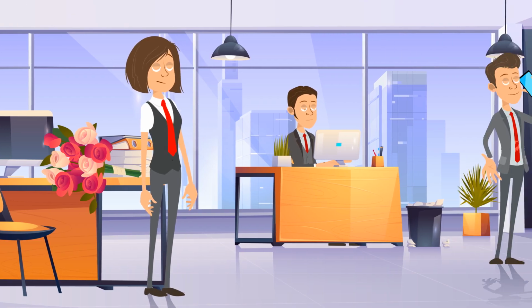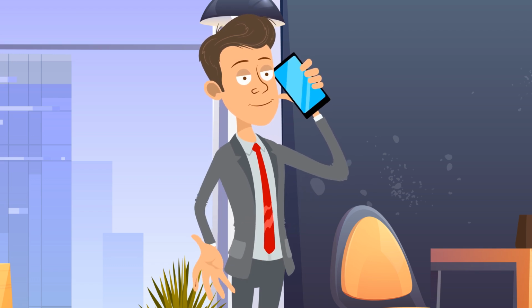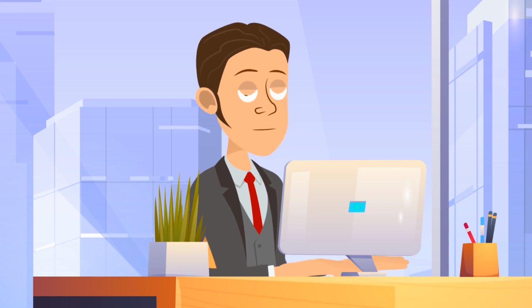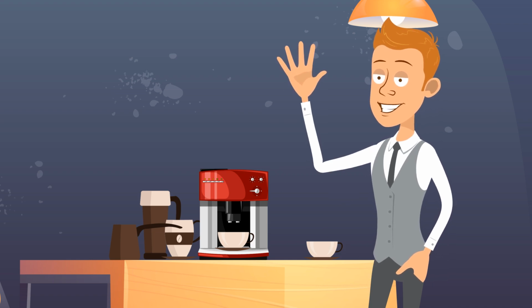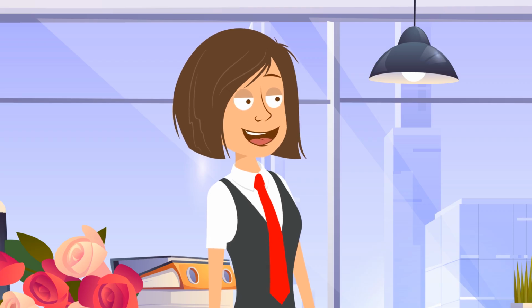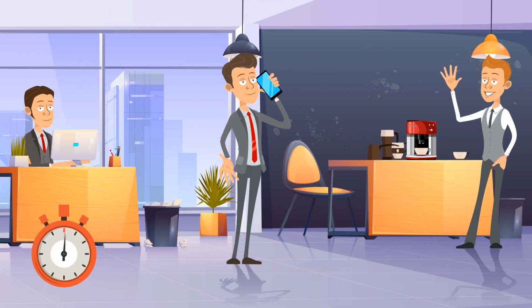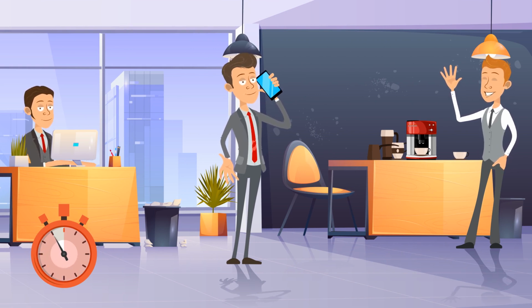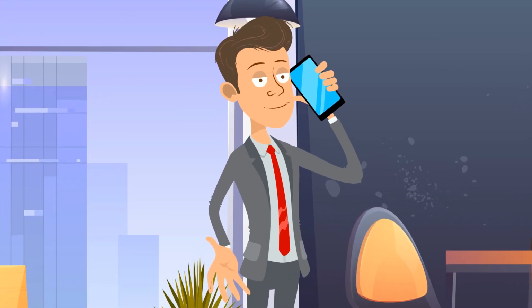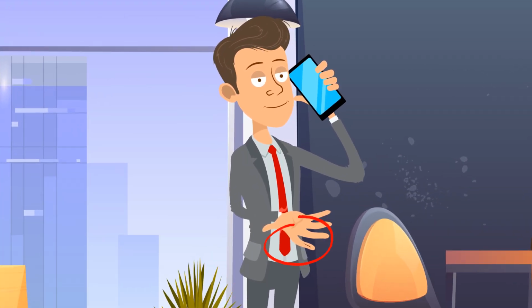Gemma looked attentively at her 3 colleagues. Serge was on the phone. Will was printing out some documents. He winked at the girl, and Peter was making coffee. He offered Gemma to join him. At that moment, Gemma understood who had sent her the bouquet. How? It was Serge. He had a fresh scratch left by a thorn on his finger.